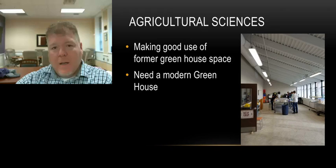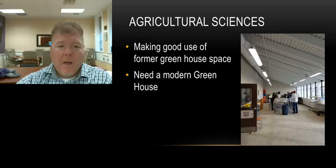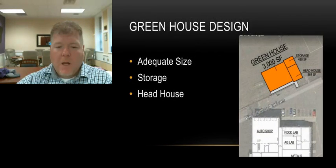In our agricultural sciences area, this is the space that used to be our greenhouse. In the last referendum, it was converted to a small animal sciences lab and a workspace for the students. It's a great space now, but the previous greenhouse had 3 brick walls and it didn't function well as a greenhouse. It was also limited on space. As part of the referendum, it would be including a modern greenhouse of adequate size that would also include storage space and a head house. It would be detached from the high school so that we could have proper lighting for that greenhouse.